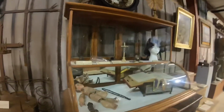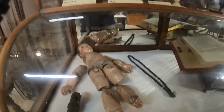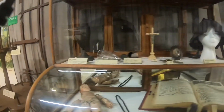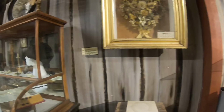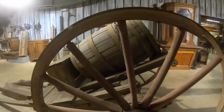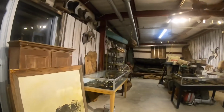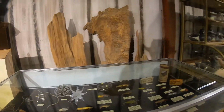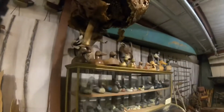Old doll. Okay, this is for a church, okay. Yeah, I understand now. So I could use all this to go fishing with. Yeah, this is like from the 1940s and 50s. Oh, look at that hornet's nest. Wow.